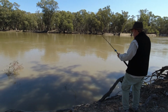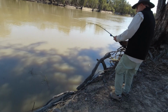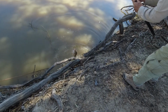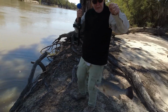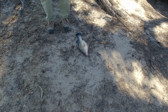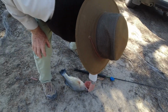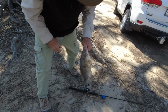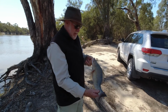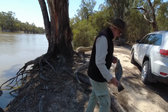Got something here, I don't know what it is. Might be a yellow belly. Back and forth now, you can have a fight. Yeah, it's a good sized yellow belly. Oh. Whoa, nice fish. Just got off. That's a big male. It's a ripper, he's a good sized fish. Nice fish. Yep, it's a good one. We throw him back. No, don't throw him back. He's a good fish. We'll keep that one.